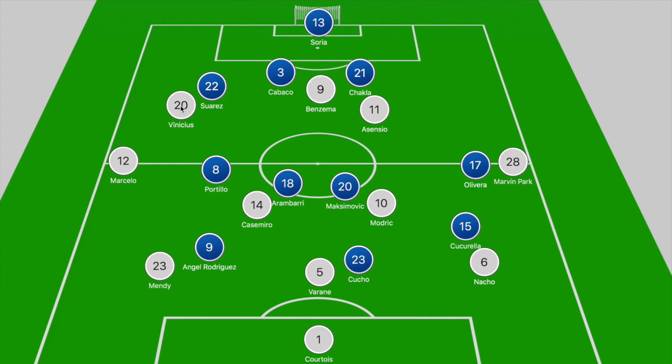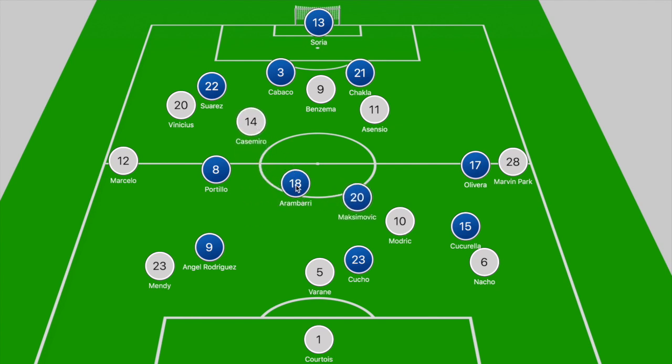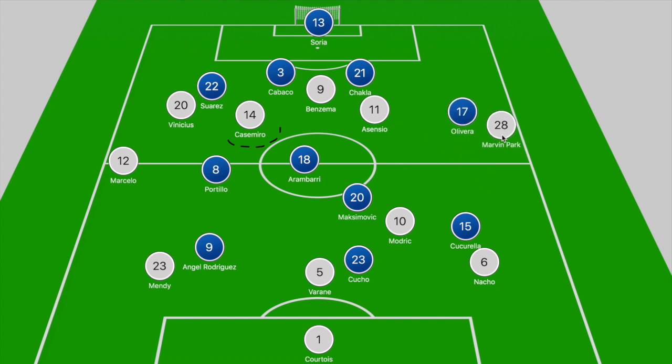But what we often saw from Madrid was that they were flexible in terms of how they were shaped, because we did see Modric dropping off deeper to receive the ball to pull out Maximovic. Casemiro was making forward runs beyond Portillo and Arambari into that midfield gap to break into the final third. Marvin Park was pushed higher up the pitch, so like I said, Oliveira would have to shift across. And then you would see Asensio shifting centrally ahead of Chakla, but at times he was drifting laterally and making runs across Kabako into the left channel.